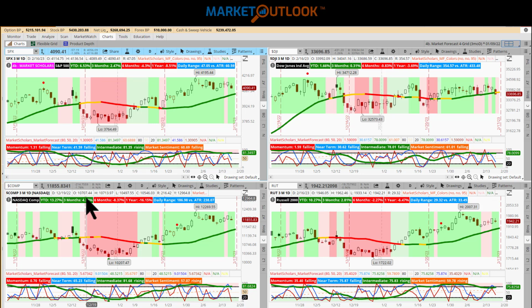So each day is a little bit different in that regard, and some of it just depends upon what the themes of any particular day are. Today was a day where technology didn't seem to be working particularly well, so that had a bigger impact on the NASDAQ. In terms of the other two charts now, the Dow Jones up here in the upper right was down 1.26% today. But you can see that the chart all of a sudden looks worse than the others.